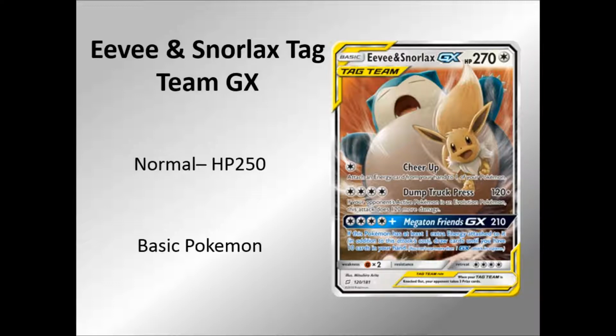Eevee running away from the running Snorlax there, but at least Snorlax isn't sleeping. You know, that is the main thing. Either that or he's about to fall over onto the Eevee. But yeah, very, very cool indeed. Looks like a really cool card.